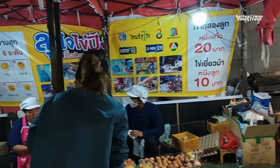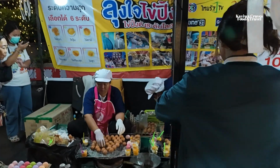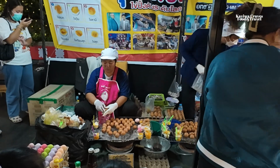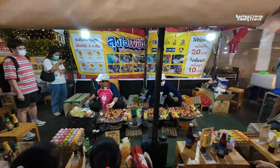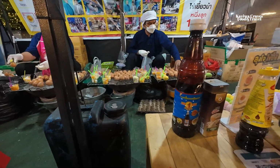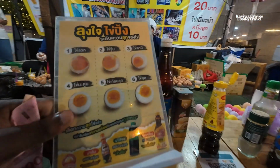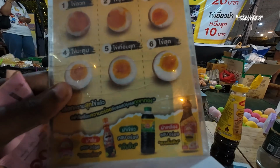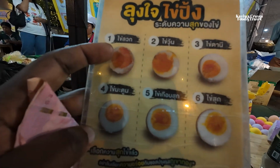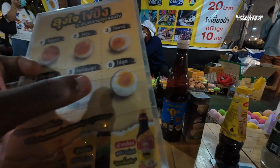So the cookie seats right here, I actually have to wait for someone to get up so I can take one. Sit here. So this is the menu right here. Okay, we have one that is almost not ready, still liquidy inside. Then we have one that is almost boiled, like fully boiled.